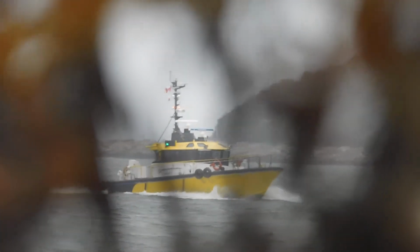Slowing down, I think the captain must like it out on the water. I don't think he's in a big hurry to moor up at the berth. To catch it on the other side of these trees.